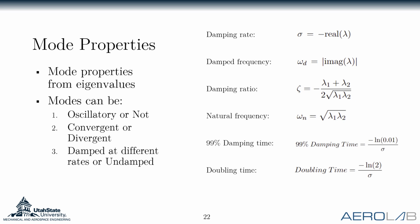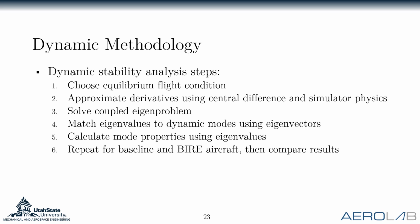A mode with complex conjugate eigenvalues is oscillatory, whereas one with purely real eigenvalues is not oscillatory. The real axis corresponds to the mode's damping, with negative values representing a convergent mode. The imaginary axis corresponds to an oscillatory mode's frequency, with larger values corresponding to higher frequencies. The eigensystem-based dynamic stability analysis was implemented numerically using the aircraft model, central difference of derivative approximations, and other necessary physics algorithms.